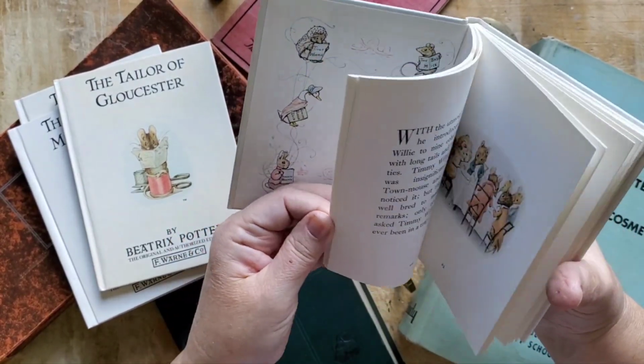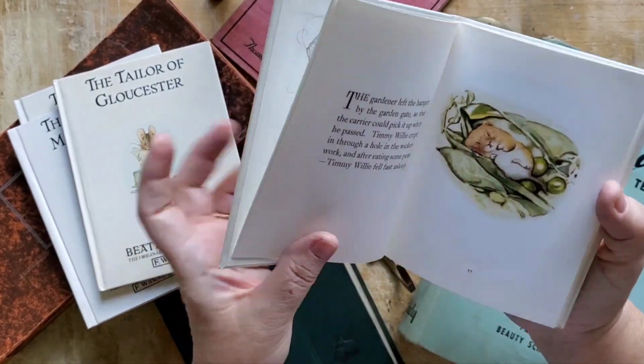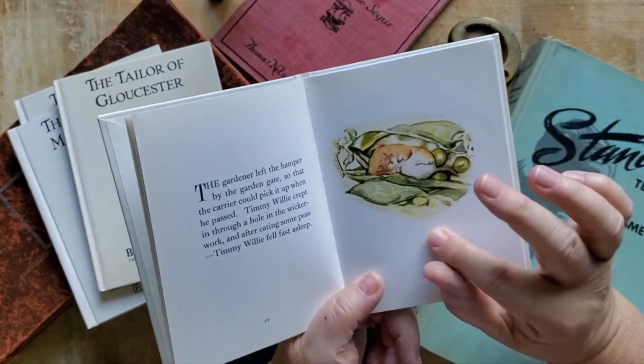I hope nobody minds that I broke my own promise to myself and bought more books. There's little Timmy Willie.